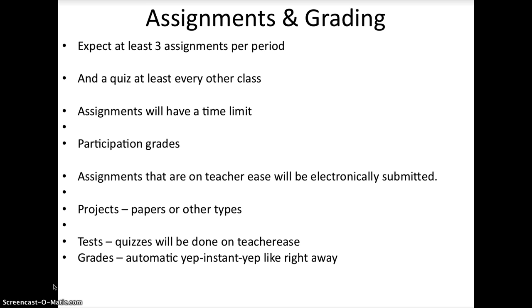You'll be getting participation grades. Some of the assignments, like the first assignment, will probably be one where we're reviewing, and if you're speaking and communicating, raising your hand and being involved, you'll get a grade for participation. Many of the assignments are going to be on Teacherese. Those will be electronically submitted. I'll go over that another time, as soon as you get your laptops. There will be projects and papers or other types of assignments, and we'll figure out different ways to submit those. Tests and quizzes will be done on Teacherese, and your grades are going to be automatic. Yep, instant, so Mom and Dad can see them that night.